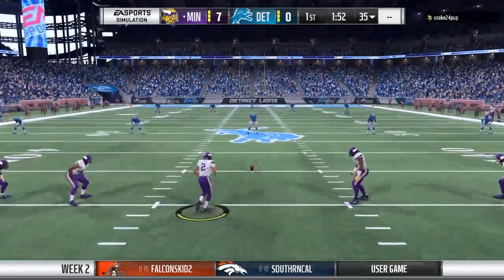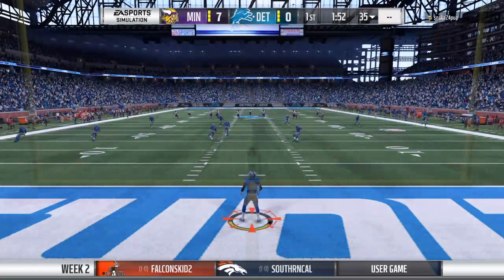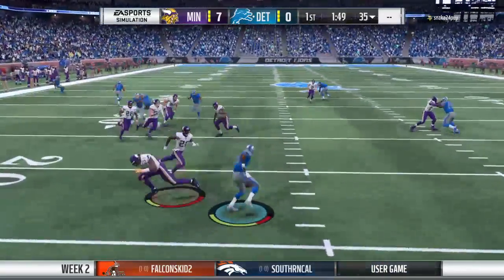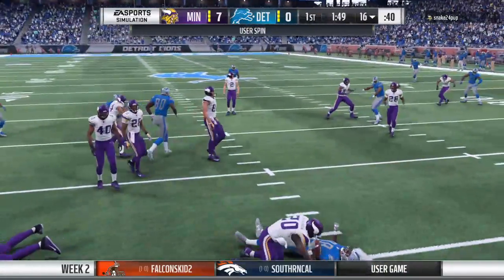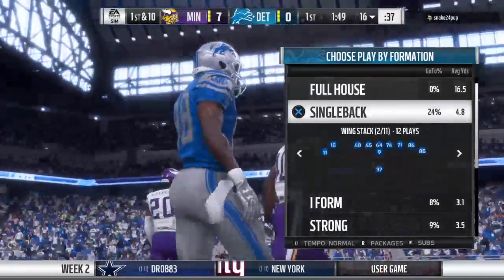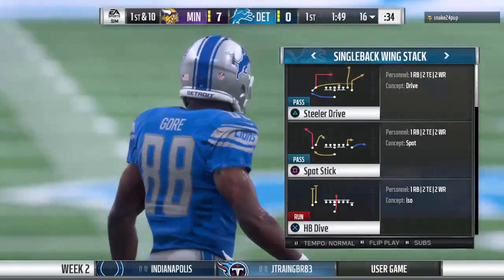Forbath out to kick this one away. This fielded a few yards into the end zone. And now running right through it. The Lions offense, they get ready to head back onto the field. And a 3-and-out on that first drive. We'll see if they can do better here.